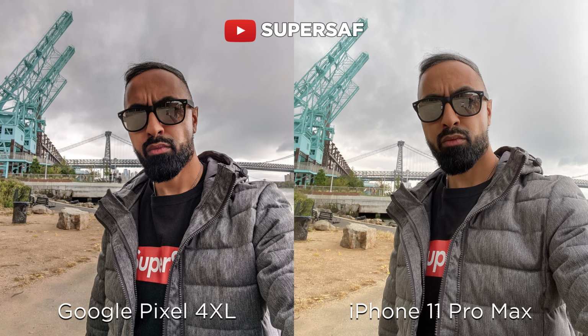Selfie cameras, I loved the Pixel 3 selfie cameras. The plural, two selfie cameras. You could go ultra wide if you wanted to. iPhone went wider. Pixel has a single camera now, and it's wider. So you can see the focal length now is about as close as they've ever been. But instantly, you can tell which one's the Pixel on the left, because it's punchier again, it's crisper, it's a little more saturated. I instantly give this one to the Pixel.